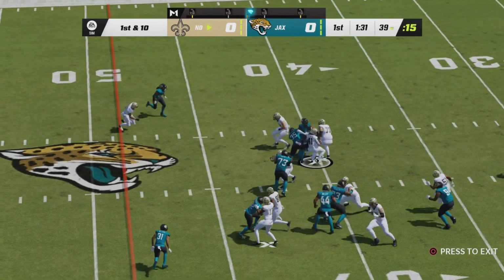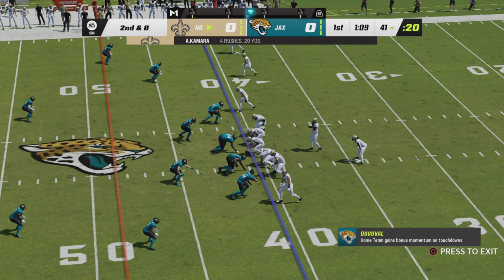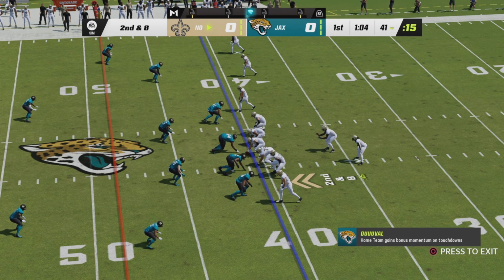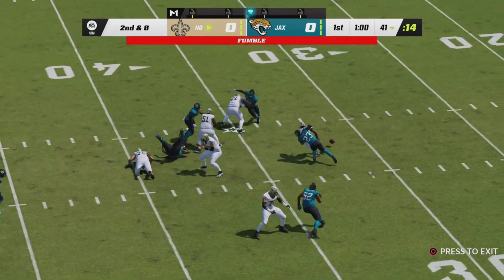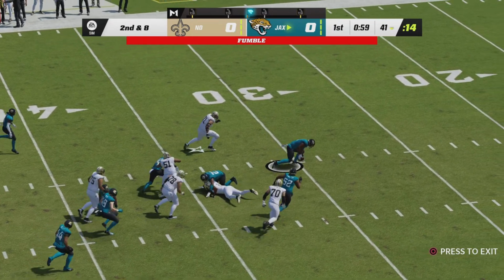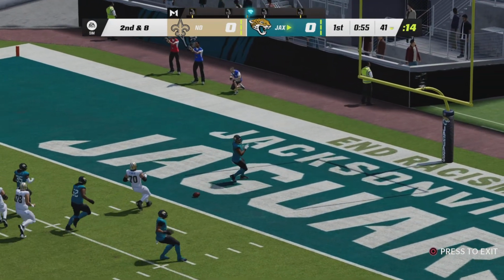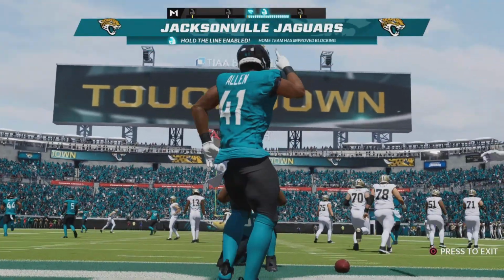Winston to give. It's Kamara. And he can only manage to get a couple. 2nd and 8 coming up. The last run got a couple. Here's 2nd and 8. Jameis to throw it. Nowhere to go here. He lost the football. And the Jags grab it. And he brings this one back. A fumble return for a Jacksonville score.